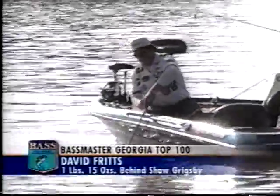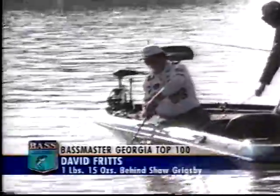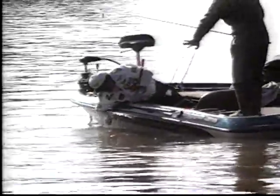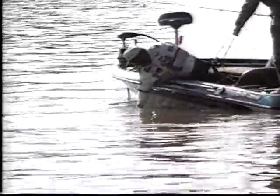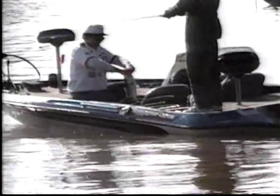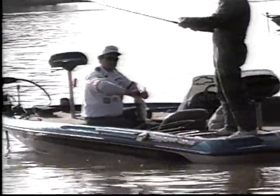Don't count old Dave Fritz out either. Fritz caught another quick limit this morning and is hunting that bigger bass. I don't want to fall in. Yeah. Where'd that fish come from? I told you the big one's going to start biting.